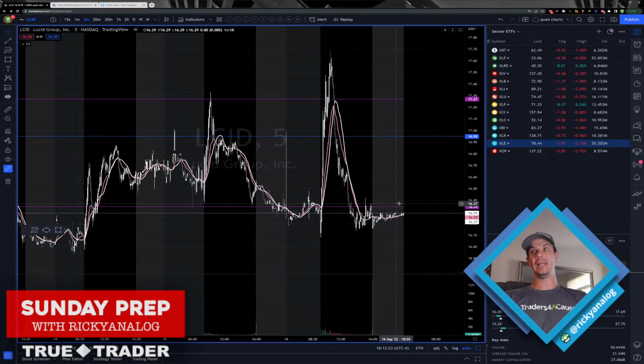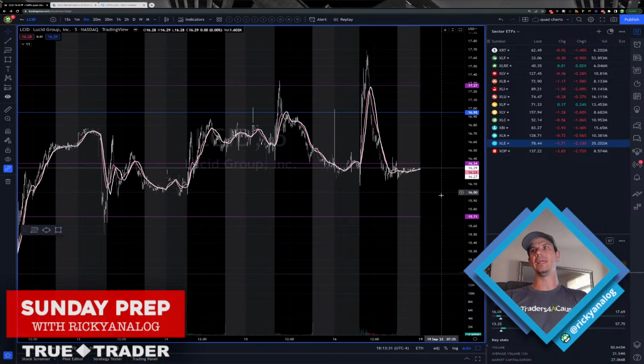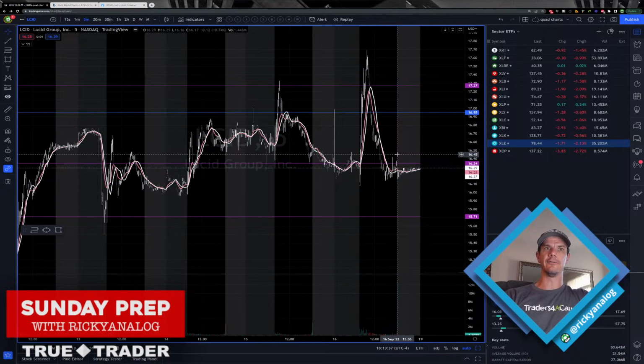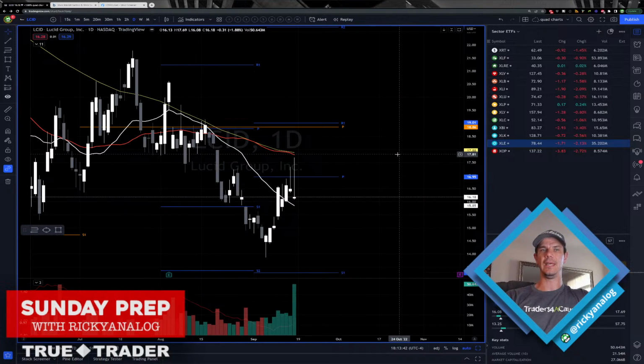And with any kind of gap down, that's why I almost like the idea better if it gaps down, because everybody stuck up here is panicking, and on any kind of pop back up into those levels, they're going to be sellers. So I really like the Lucid idea for a fade, especially with the daily chart looking like that, right? Those candles are hideous.